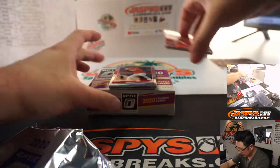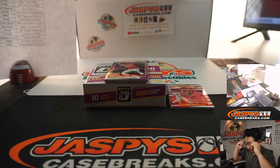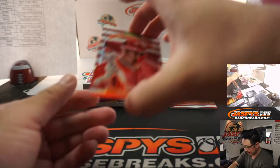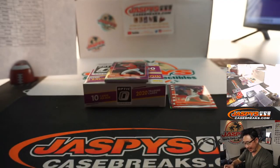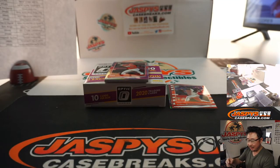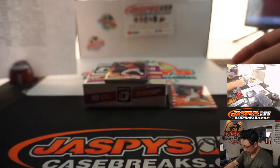All right, and the fifth and final box. Remember, ladies and gentlemen, we got 5 more boxes in the store. The final 5 boxes of that case, so check it out. Got Mike Trout, it looks like candy cane stripe in the back. That's what I'm going to call it. Angels, Richard A. with the Trout Diamond Kings. 21 out of 45, just 6 off his jersey number.